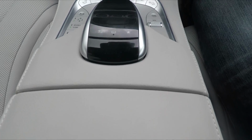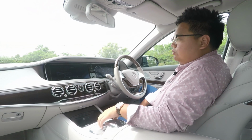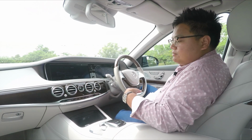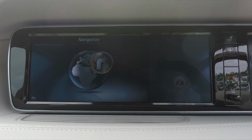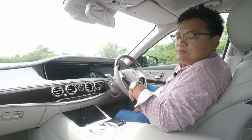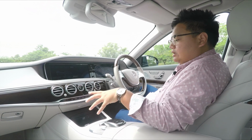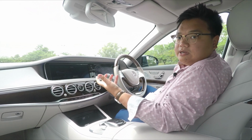Let's take this command interface, for instance. Let's say you're scrolling for a menu. You're moving left to right, and you go to the end of the menu, the rotary dial will stop moving. There's a special force feedback to tell you that you're at the end of the menu, you can't scroll anymore. And this is something unique on the S-Class only. The 7 Series doesn't get this force feedback option.